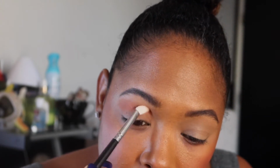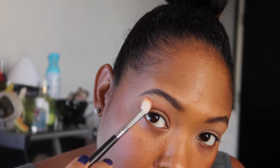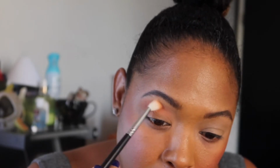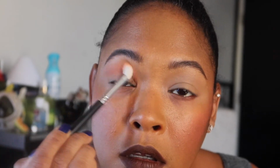So I'm just taking this in my crease all the way around, and then I'm gonna kind of bring it out right here because I like my eye to look a little bit more lifted. This is a really pretty color just for every day. Look at that. Very pretty. And for that, I just use the Morphe 433 brush. It's a blending brush.